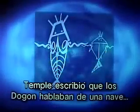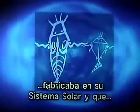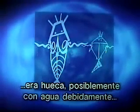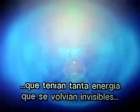Temple further wrote that the Dogon spoke of an interstellar ship being encased in a thin metal shell probably manufactured in the solar system, which is essentially hollow, perhaps even largely empty, like a balloon, or containing water at the center, suitably insulated and heated. Temple was inadvertently describing Dr. Louis A. Frank's discovery of the mysterious water balls, which were so high in energy they evaded detection on infrared satellites, probably because they were encased with a radiant barrier, Temple's thin metal shell, to protect them from the intense radiation from the sun and other cosmic rays.